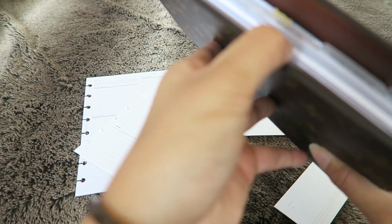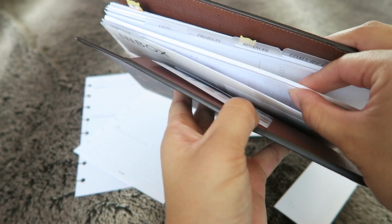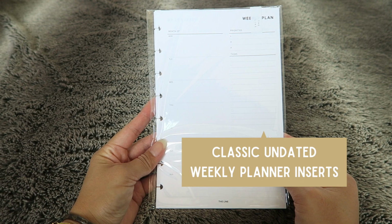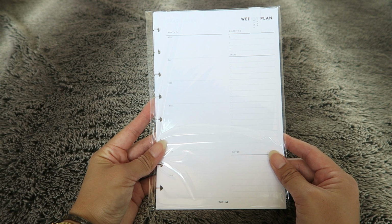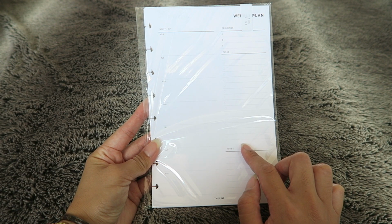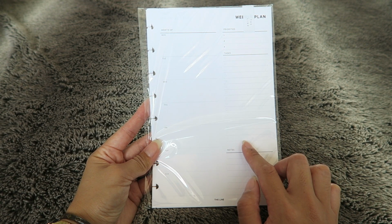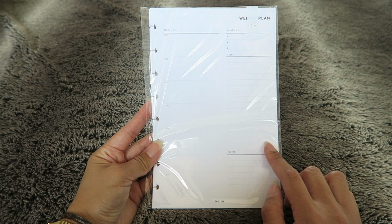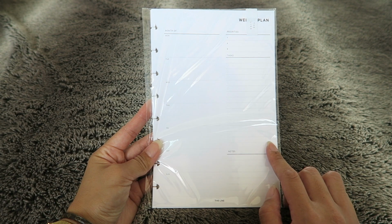So as you can see, I've been using cloth and paper recently, and all of these ones right over here are just from daily inserts. So next I do have the classic undated weekly planner inserts, and you guys know that I love the Infinite Lotus weekly overview inserts and that I like to use stickers with them, and I can definitely see myself doing the same thing with these inserts. I know these look very similar to the Infinite Lotus ones, but in comparing the two, the Infinite Lotus ones have 22 check boxes under the to-do list, and this one has 15, and honestly sometimes 22 can be too much for me, so I think that these ones provide a great in-between.